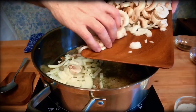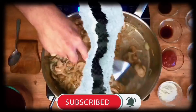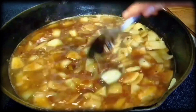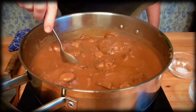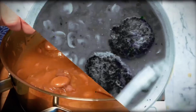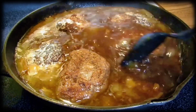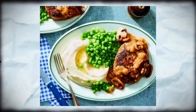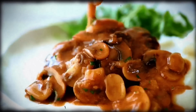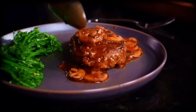Sliced mushrooms sautéed with onions, then dusted with flour to capture flavorful drippings. Broth or water transformed the mixture into smooth, bubbling perfection. The patties returned to simmer until they absorbed every bit of flavor. The gravy thickened while the meat remained juicy, creating a skillet meal worthy of any diner window. Frozen peas on the side added color and nutrition, while mashed potatoes, boxed or scratch-made, completed this satisfying plate.